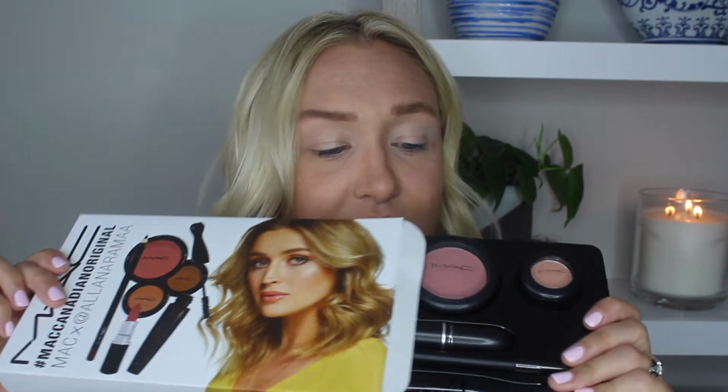Okay, so in Canada, this kit was $65 and it comes with a blush, 2 eyeshadows, a full-size mascara, a lipstick, and an eyeliner, which for MAC, I think is really good. And while I was there, they were running this promo where this is originally $18 for this little thing. It was $8. And that one's in white tea, which is new. Okay, so it looks like this.